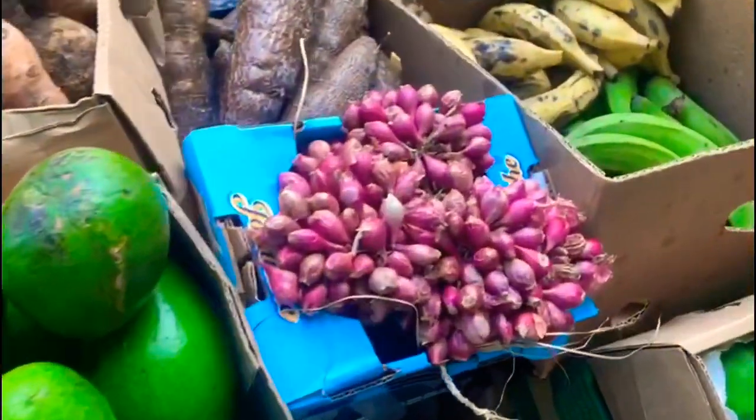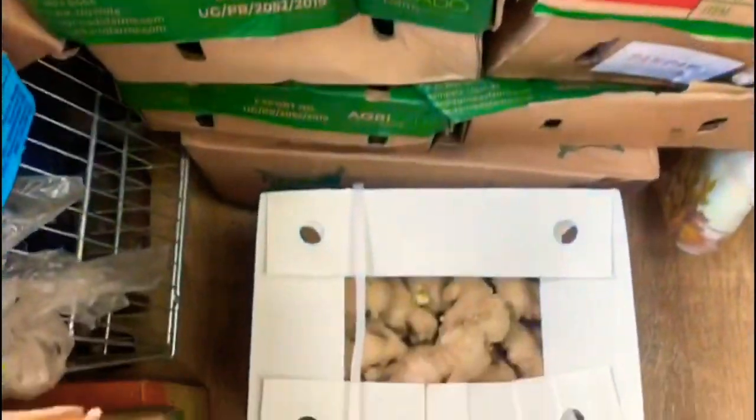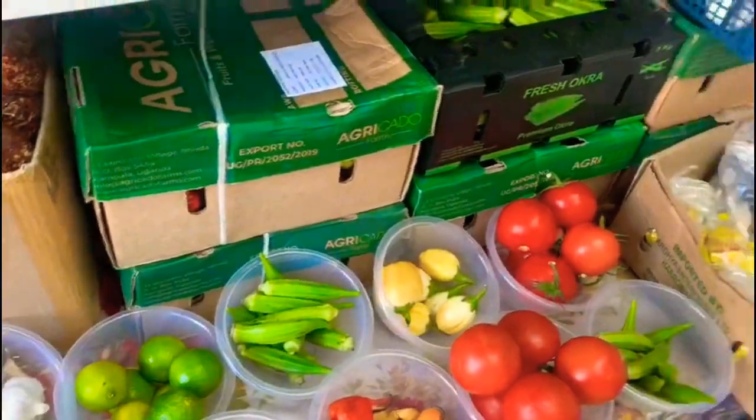So yeah, she's got everything. There's plantain, pawpaw, onions, ginger, everything, yeah.